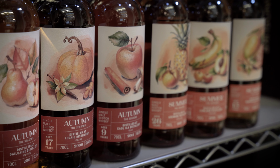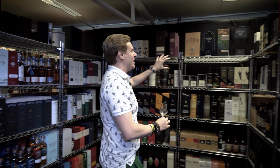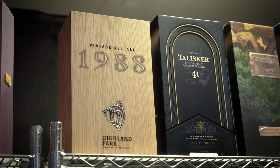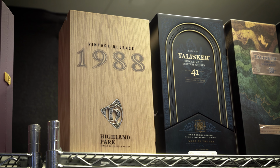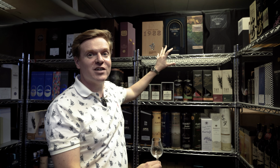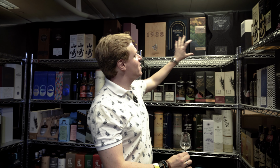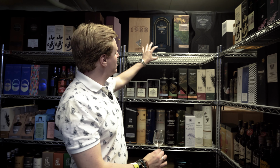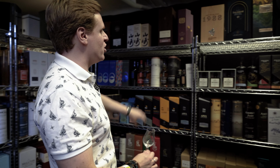So, wandering around the back room of the shop, it's not hard to immediately find some really interesting and high-end drams. Up here, a 1988 Highland Park, I know that goes, I think, for a little over £2,000. 41-year-old Talisker Bodega series, I know that goes for a similar amount of money as well. Talisker 30, I think, is at least £1,000 now as well. And then the Bmore 29 Timeless. So up here alone, you've got at least £5,000 worth of whiskey just on that one shelf.